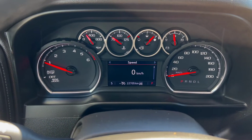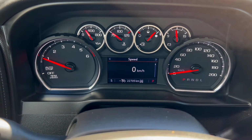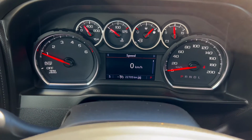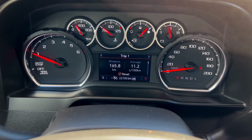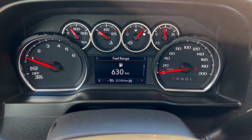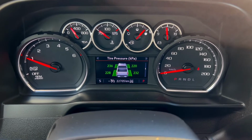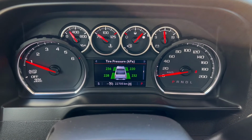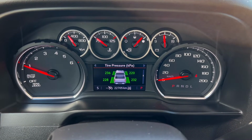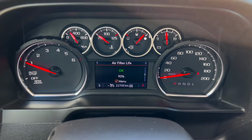I want to quickly show you the dash as well. You can get all kinds of fancy dashes on this, and there's lots of features you can have, but I think this one makes a lot of sense just for what it is. If you take a look here at the features, we've got our speed, trip 1, trip 2, fuel range, oil life, tire pressures listed in kilopascals because it's metric. This is one thing GM does that I'd like to see changed to PSI in Canada, where most of us measure our tire pressure in PSI, but everything else in metric. Air filter life is 90% there.